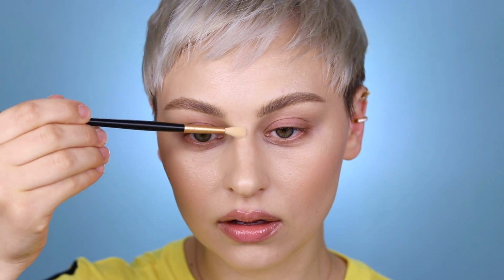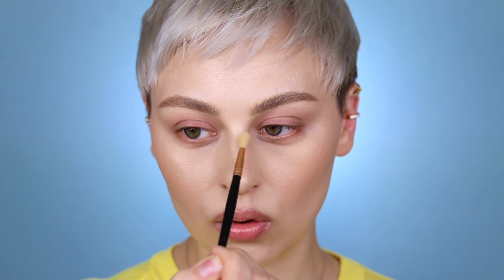And then I also like to highlight right here in this area. The reason that I highlight this whole area is because this part of my nose gets quite narrow. So I want to bring a little more attention to this, which is going to make this area look a little bit thinner. If I highlight this, it's going to look a little more even, because obviously my nose kind of goes like that. I used to highlight down the bridge, but I don't do that anymore. I only keep it right here and then the tip, because like I said, I want to minimize the attention that is brought to my bump. So I just don't even touch that.